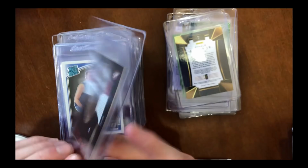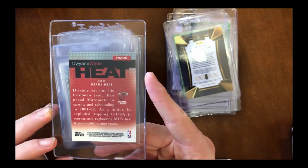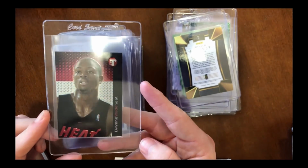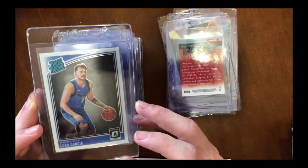Dwayne Wade, again, man, Dwayne Wade stuff. You all saw some of the stuff I sent off last time. It didn't seem like it was gradable though, unfortunately, but this one does seem gradable. I actually think I'm gonna get a 10 on this. Very, very sharp.